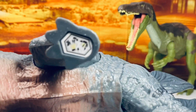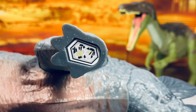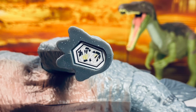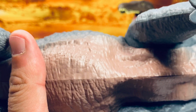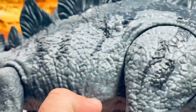Very, very well done. And let me just turn this figure over so you guys can see the scan code on the bottom of this figure right here. So once they update that Fax app, I'm assuming that these Camp Cretaceous figures will scan into there. And one more look at that belly coloration. I really like how they used this pink coloration. Really adds some vibrancy to this gray coloration.